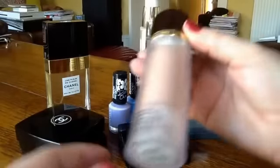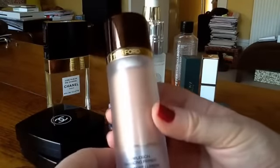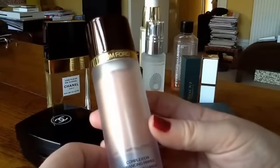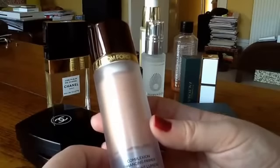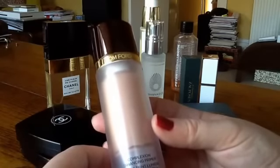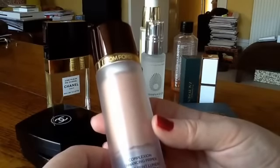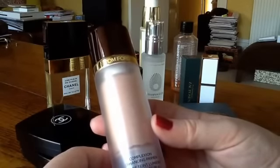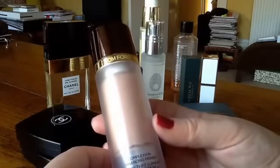Still loving, in fact, loving more and more the complexion enhancing primer from Tom Ford. You may recall I was iffy about this when I bought it, and I tried and compared it with the other end of the spectrum, NYX pore filler. Now, the more I've used this, the more I like it, which is bad news because it's expensive. I still tend to use it round the chin area and the T-zone rather than as an all-over primer.